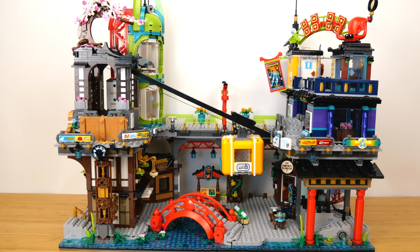I absolutely hate it. That whole walkway back there is just so under detailed and looks extremely plain compared to everything else in all of the other Ninjago City sets. To me, it ruins the entire set. But that's not all. There's just a lot of different design changes here that I don't agree with.